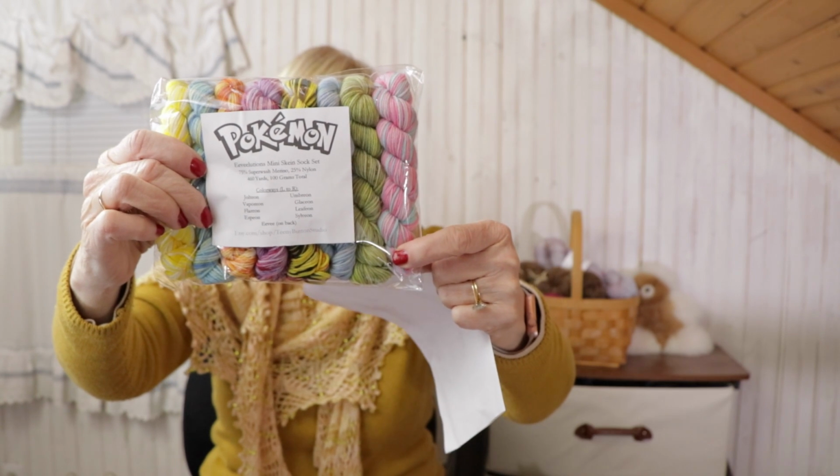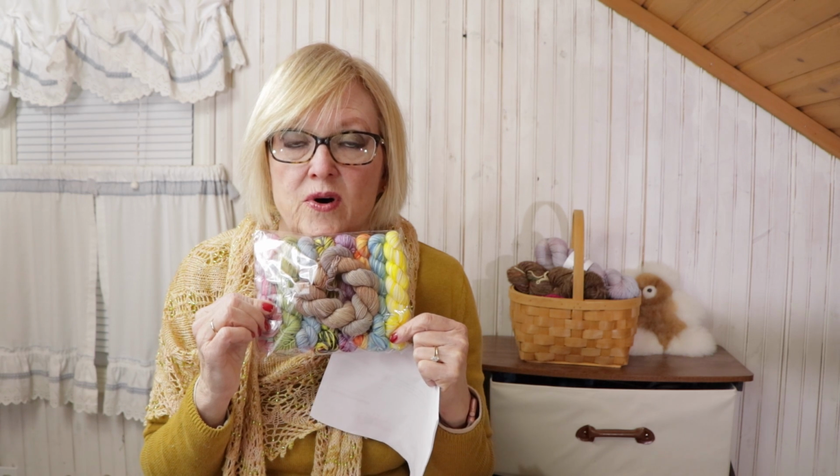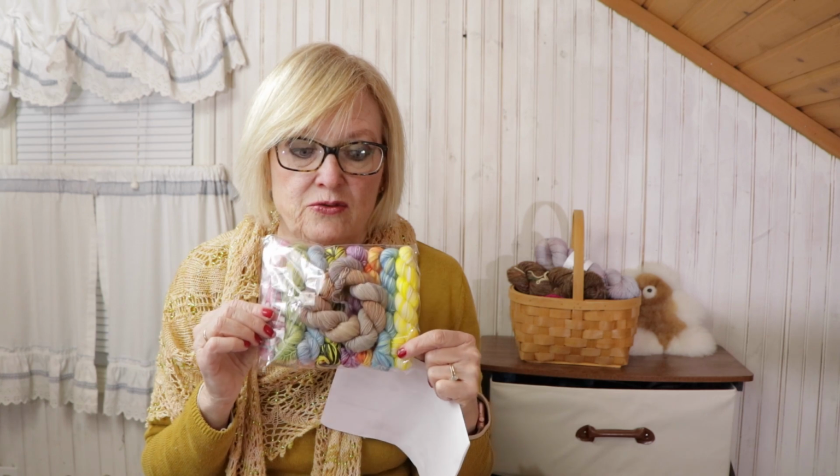And you know what I think I'm going to do with these? I think I'm going to knit a pair of socks for Emily. Because Emily loves Pokemon, and Eevee is one of her favorite characters. And she would love this. How pretty. How fun would that be? Just a pretty pair of stripy socks. Oh my gosh, that's going to be amazing. And what I'll do is I'll knit them on one long circular, and I'll knit them 2 at a time so the colors will match.